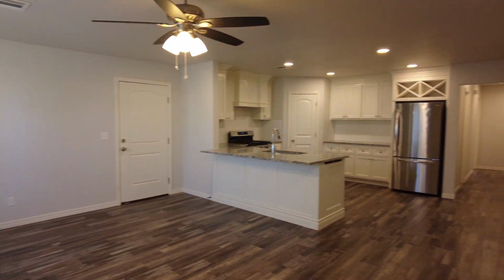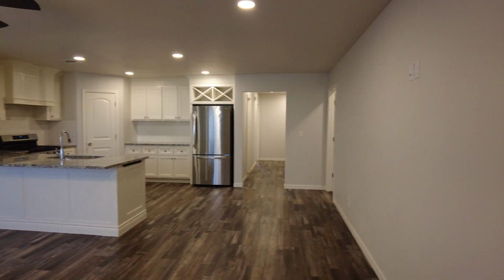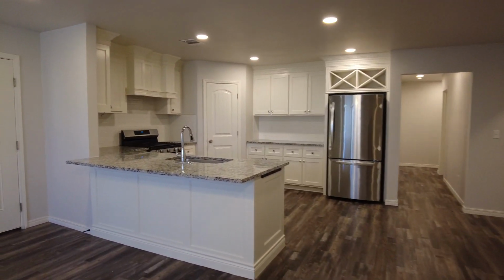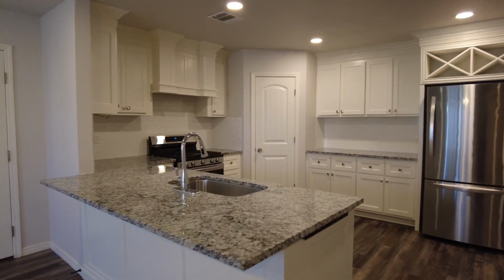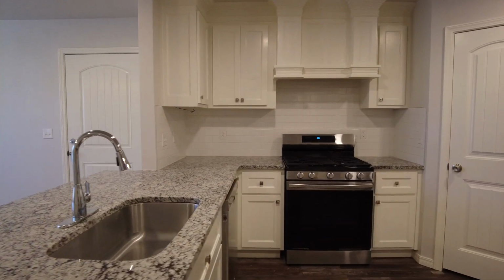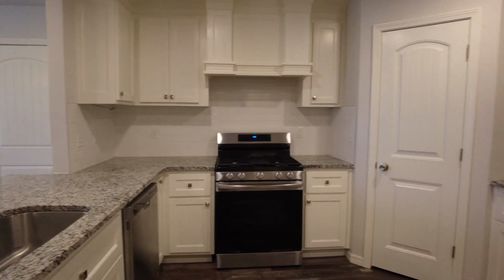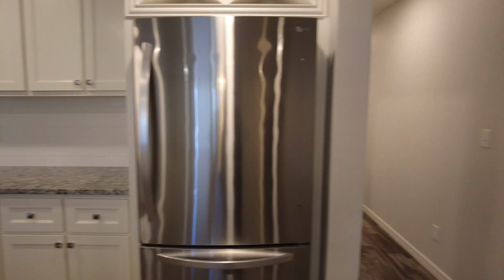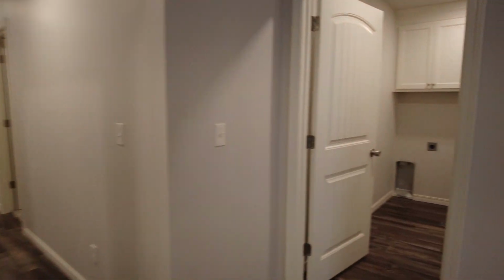This one is located on Ong Street. It is located in the South Lawn North area. So we've got 3 bedrooms, 2 bathrooms, and a little over 1,300 square feet. The listing price is $199. And pretty much everything is updated in this house.